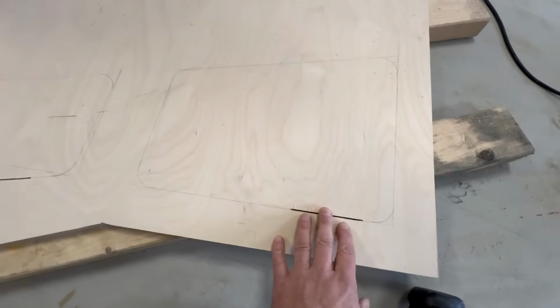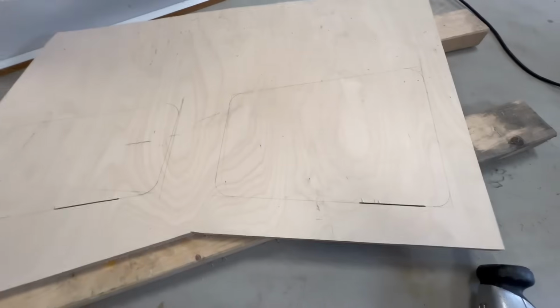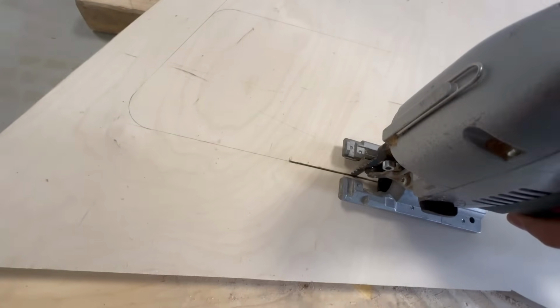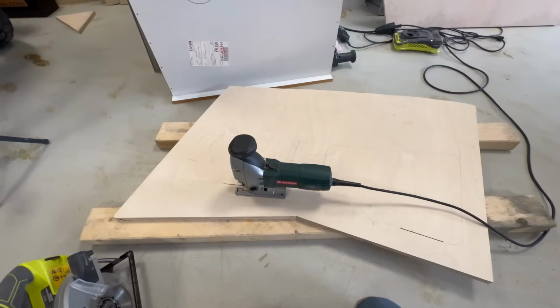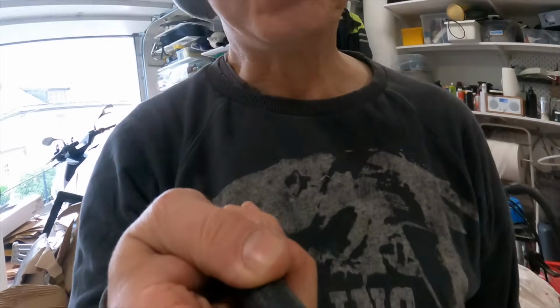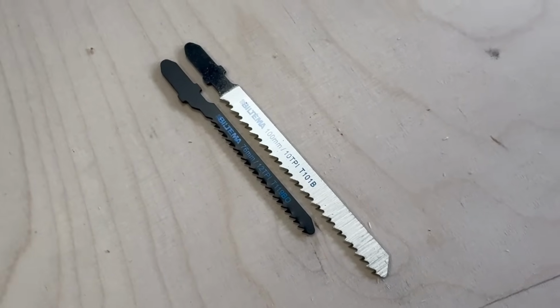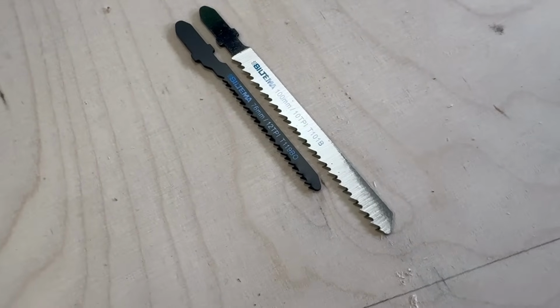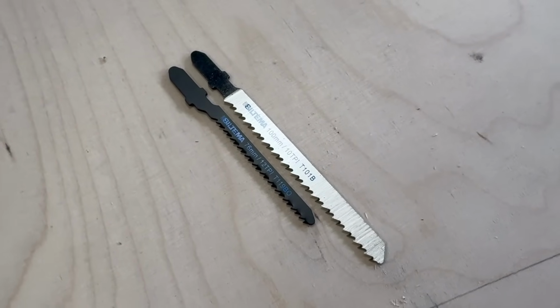So after making an opening with this saw, then we can see that it fits more or less the saw. Then I just continue. This tight angle actually requires a thinner blade. Let's find that. And here we can see the difference between the very thin blade, which is excellent for curves, and we will change to that blade now.